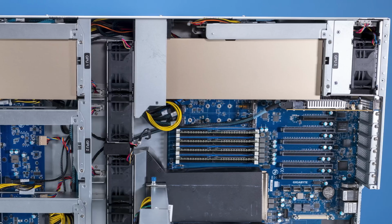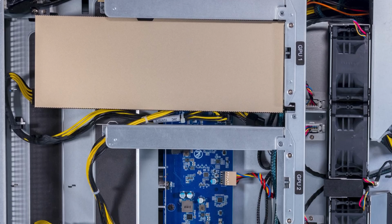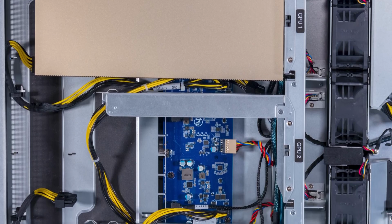And since we are doing the server review, I do want to point out that these risers are actually kind of cool because they are the more modern design where the riser has a data and a power cable that are going into it.